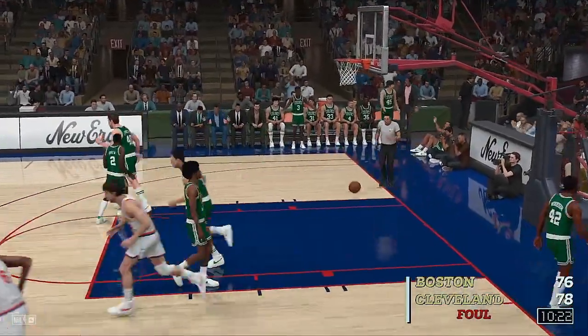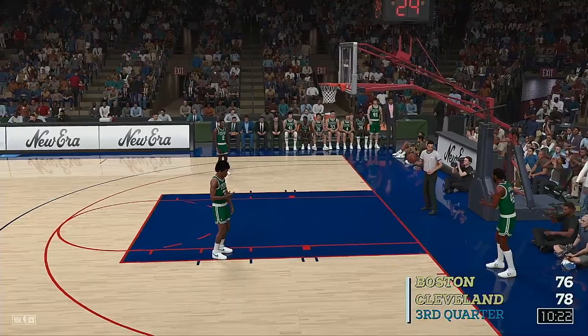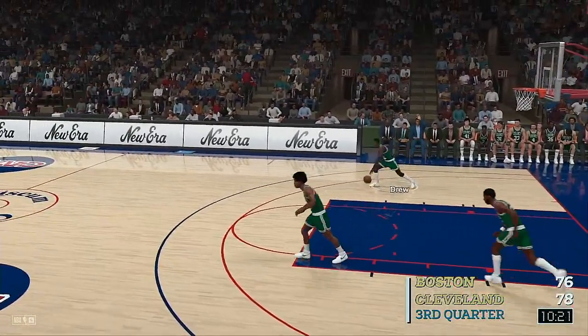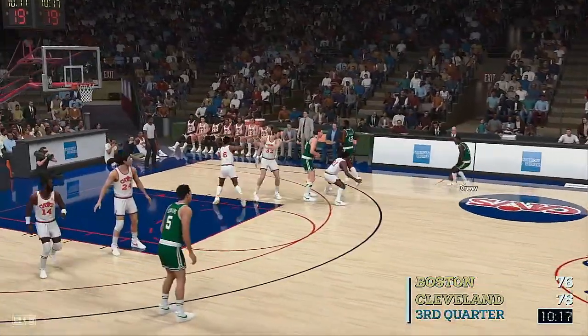No time away from contact there. First team foul. Celtics have gone 2 of 3 from the field to start the second half.